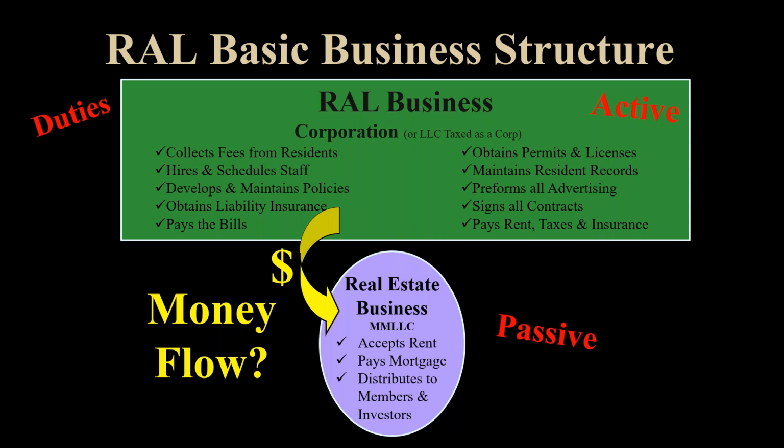Gene, any comments on this? I've tried to make this really clear for our students to understand who does what and what their duties are. I think it's pretty clear the way you explained it. And I'm going to speak for myself, a lot of us just need simple because it gets confusing. And that's why we have professionals who know how to structure it for our best interest. But I think you've explained it very clearly.